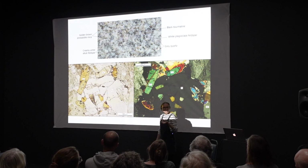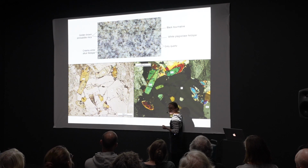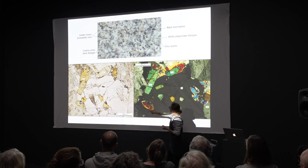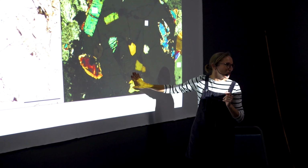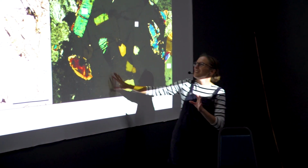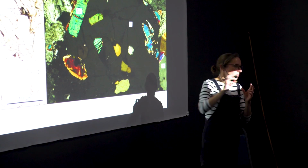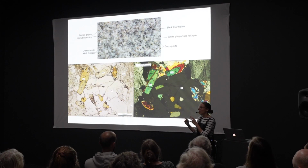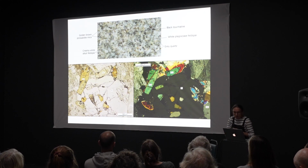And then we put, I guess, the equivalent of a pair of polarised sunglasses on a microscope, and it changes the colours to give us different optical properties. And this is the same image with those microscope sunglasses on. I don't know if that's the best way to describe that. I don't see you nodding. But yeah, polarised light. It's just to pick up the different colours and the optical properties. They're very different compared to some of our other granites that we have.